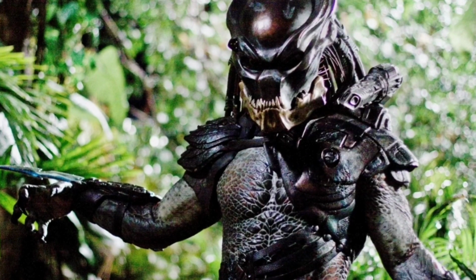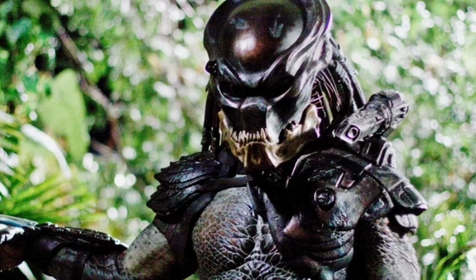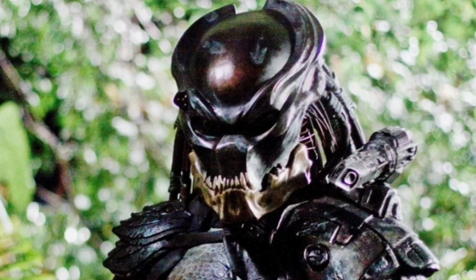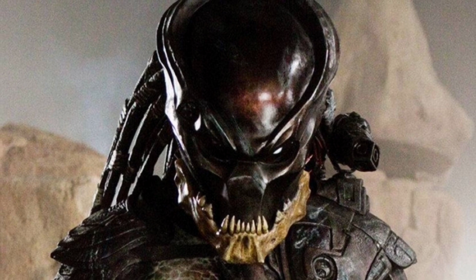Number 6, Berserker Predator. The leader of a trio of super predators, Berserker would abduct different species from their home worlds and drop them on the game preserve planet, where he would hunt them down and kill them, to claim trophies and to test his hunting prowess.